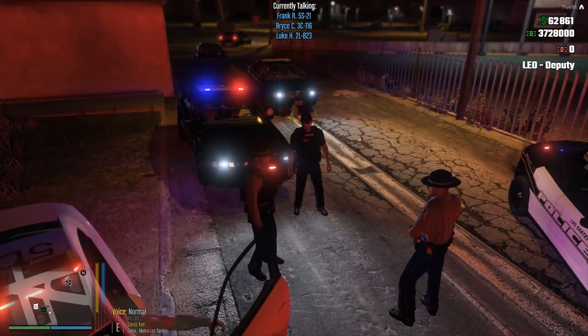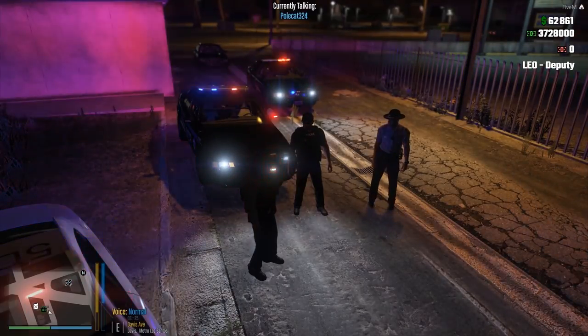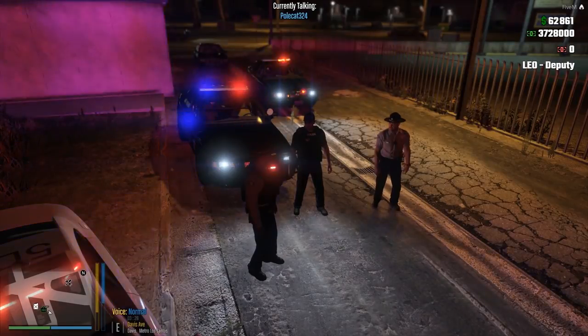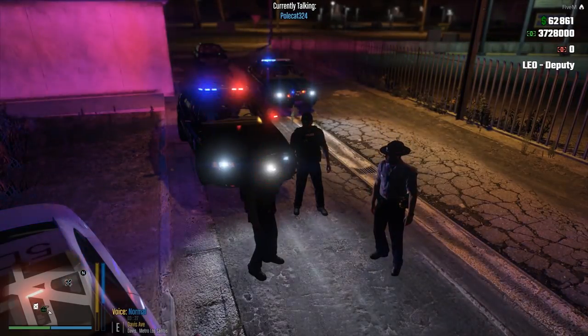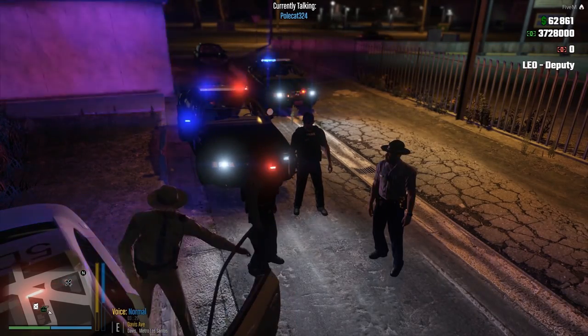All right. It was a black Vapid Riata. It kind of looks like a Ford Bronco. It had a camper shell, was all black. It had the big wheels that stuck out on the side. It kind of looked like a monster truck almost, but it was a truck.